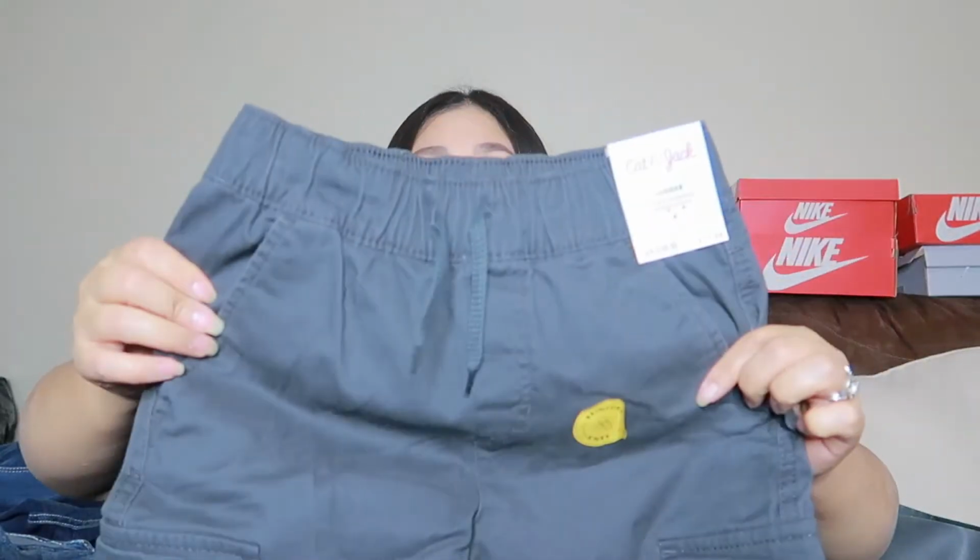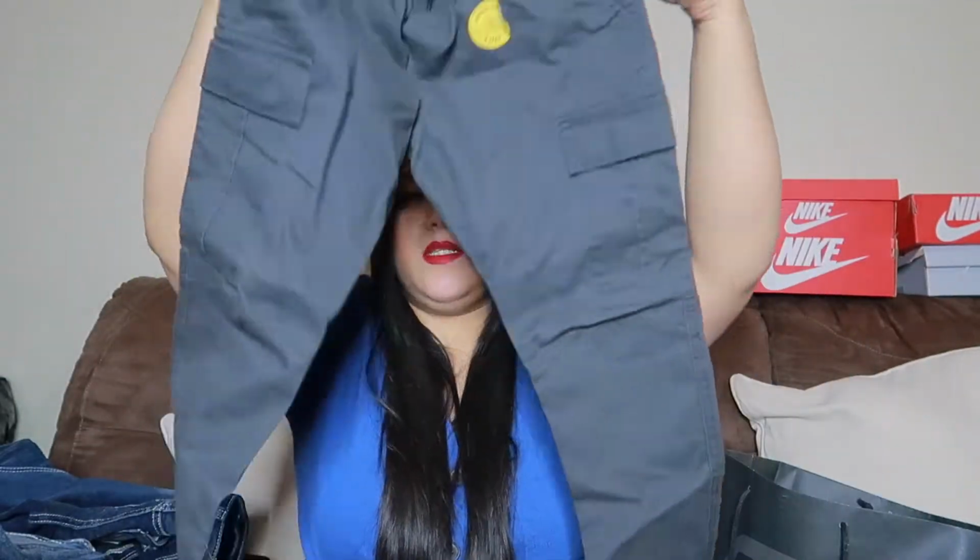Joey likes joggers, Jason doesn't, so he chose these joggers from Cat and Jack. They were $17, and they're gray. He really likes this kind of style. He doesn't just want to wear jeans for school. He wants different stuff, which I find really, really good.